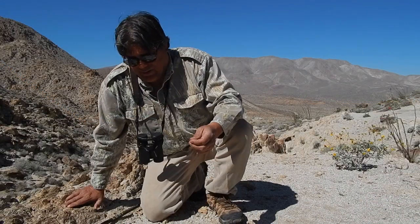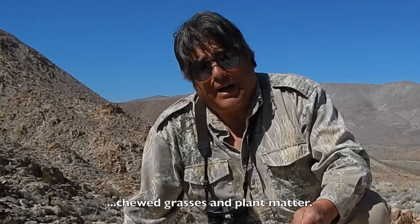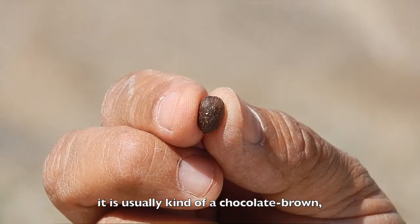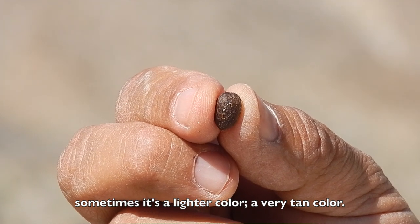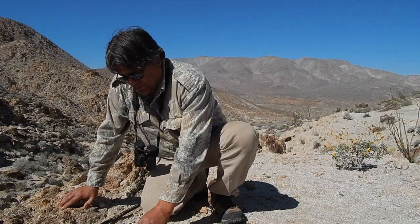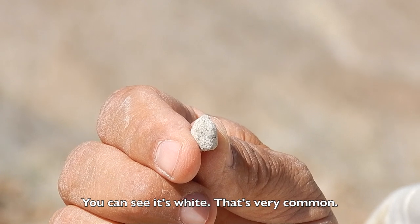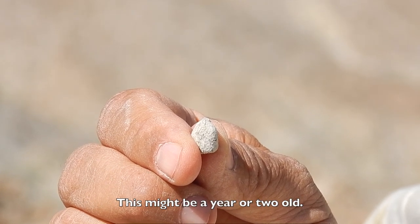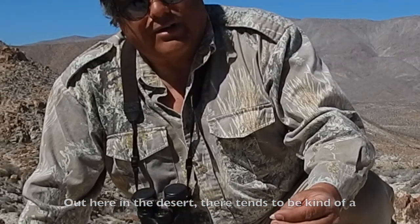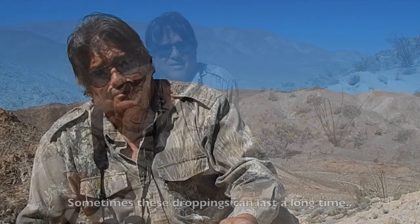The texture is, of course, the texture of fine grained chewed grasses and plant matter. And the color varies quite a bit. It is usually kind of a chocolate brown. Sometimes it's a lighter color, a very tan color. And then as it weathers, we actually have an example of that here. This is a much older dropping. And you can see it's white, and that's very common. This might be a year or two old. Out here in the desert, there tends to be kind of a mummification process. Sometimes these droppings can last a long time.